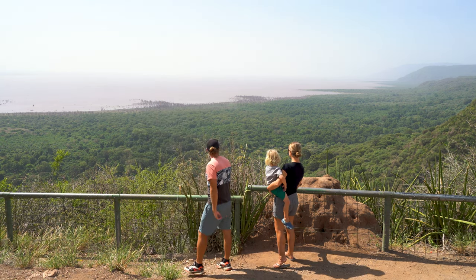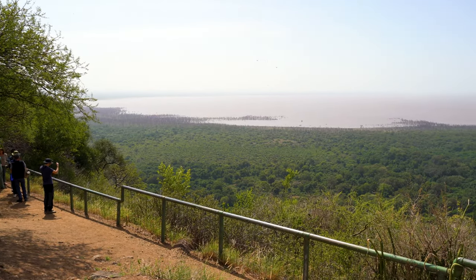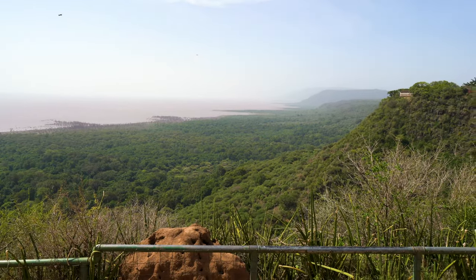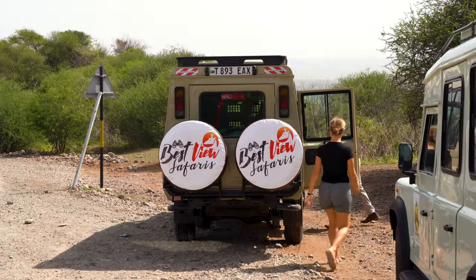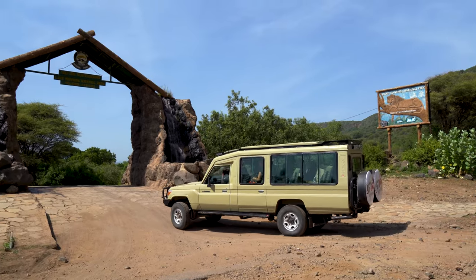Wow! And the pink lake is not the only special thing about this park. There's an animal here with some exceptional qualities that's found nowhere else in the world.